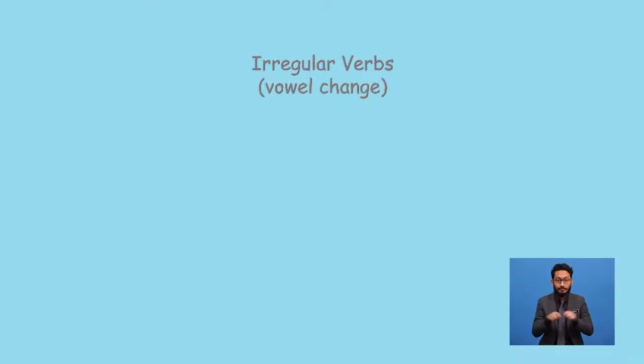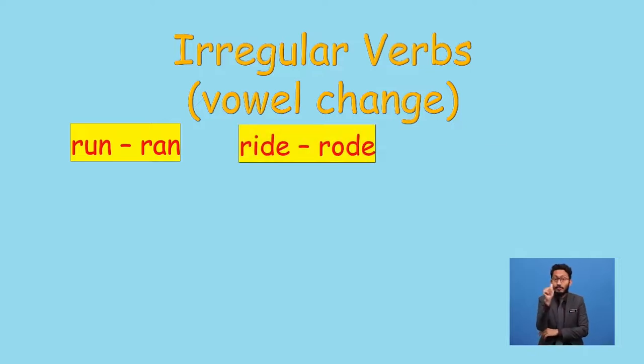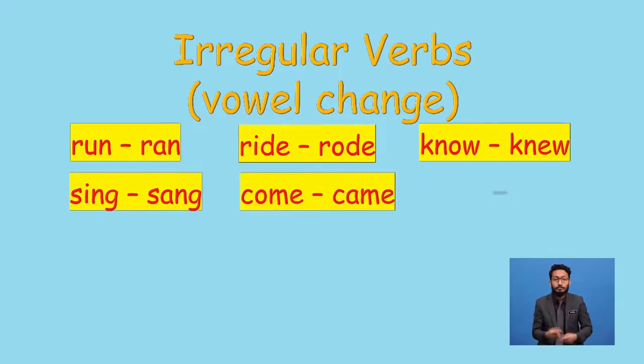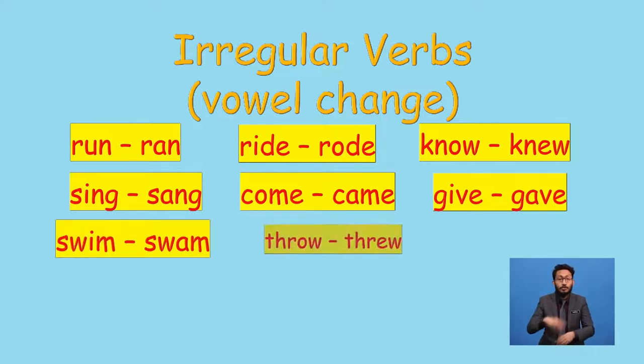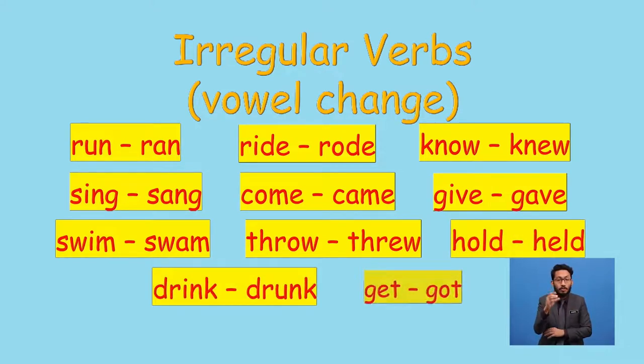Just like its name, these irregular verbs do not need additional endings, such as D, ED, and IED. However, they have completely different forms altogether. Some of them change vowels, such as run and ran, ride and rode, know and knew, sing and sung, come and came, give and gave, swim and swam, throw and threw, hold and held, drink and drunk, get and got.